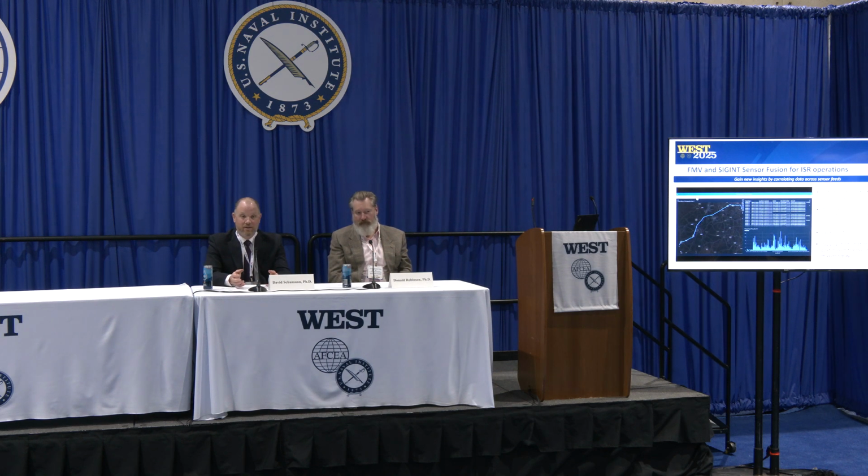So here's an example showing the path of those SIGINT sensors. There was one on the ground, one on an aircraft, circling the area that the FMV feed was looking at. You can see all the devices that were detected on the ground. And so you can analyze each of those separately, and then in a little bit on the video, it's going to be looking to correlate across those. So how can I take those two feeds and use them together?